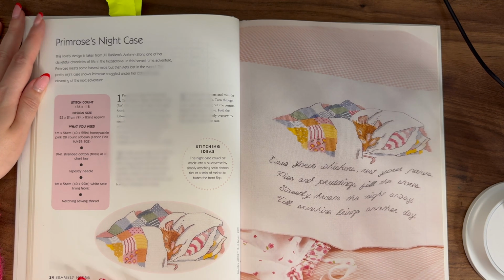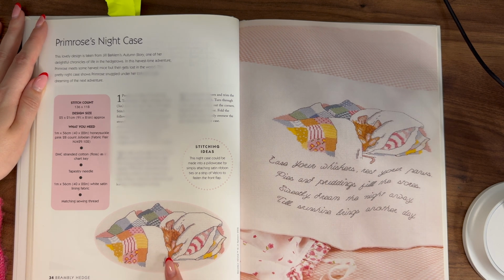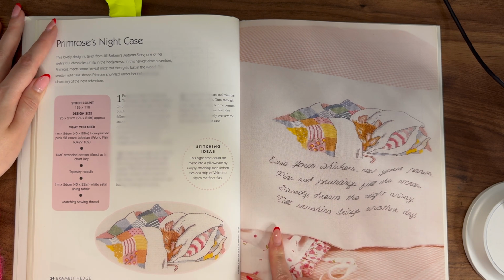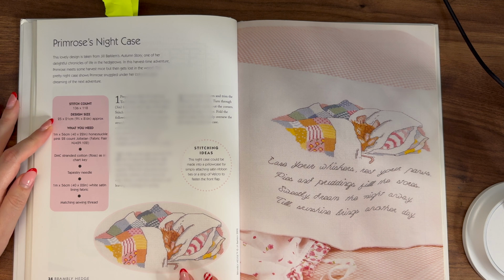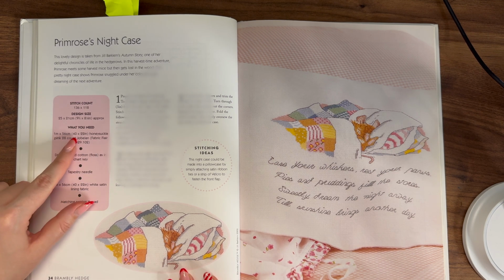Okay, next we're on to Primrose's night case. This lovely design is taken from Jill Barklem's Autumn Story, one of her delightful chronicles of life in the hedgerows. Look, it's just so adorable. It's sleeping. They've made this into a pillowcase. I don't know what a night case is. I'm guessing it's like a pillowcase. Oh, 100% sure actually. So this design's 136 by 118, 9.75 inches by 8.5 inches, and this is calling for honeysuckle pink 28 count Jobelan.